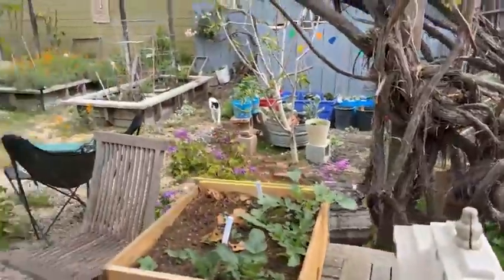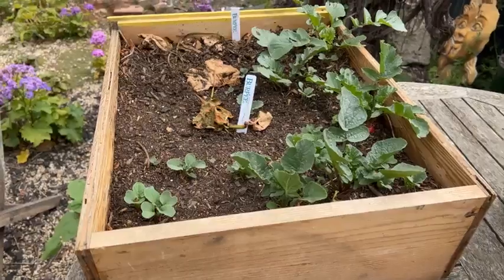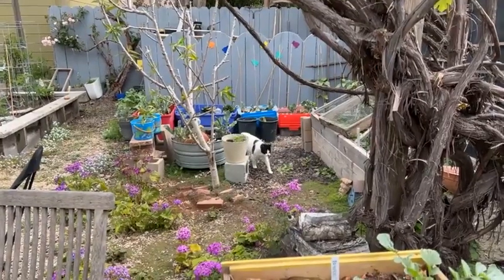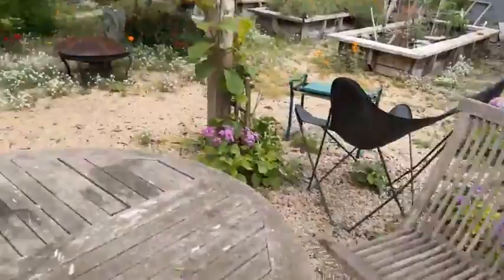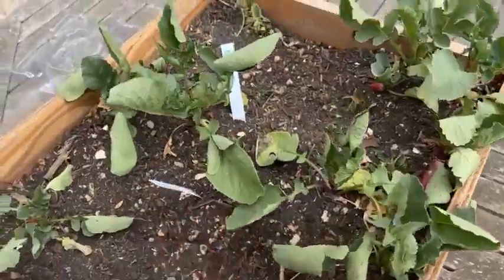Oh, look, there's Hamilton. Hi, Hamilton. So Mark's going to come out and he's going to show us around what's been going on with the garden. So there's radishes that are growing in here. What, Hamilton? What? What? He's telling me, where have you been? Doubt he noticed I was even gone. So Mark says he's been watering everything.